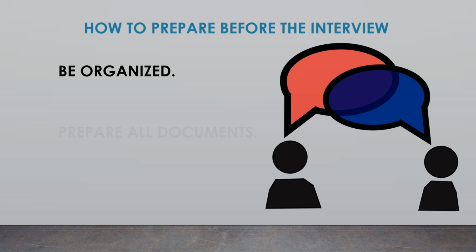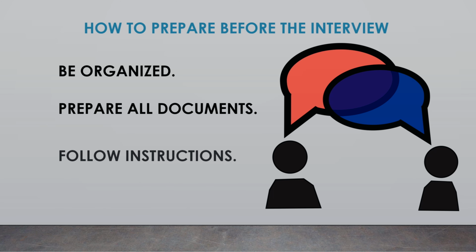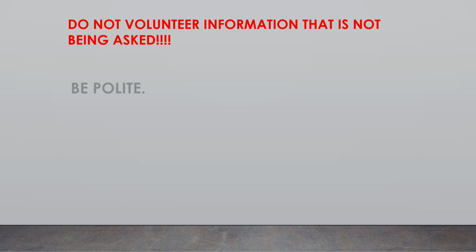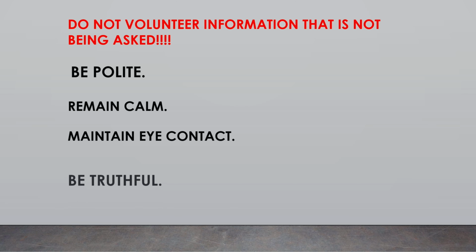Second, you also need to prepare documents ahead of time or make sure everything that you answer during the interview is properly documented. Also, follow instructions and don't be late. The most important thing is that you do not volunteer information that is not being asked. Also, be polite. Remain calm. Maintain eye contact, be truthful, and be cooperative.